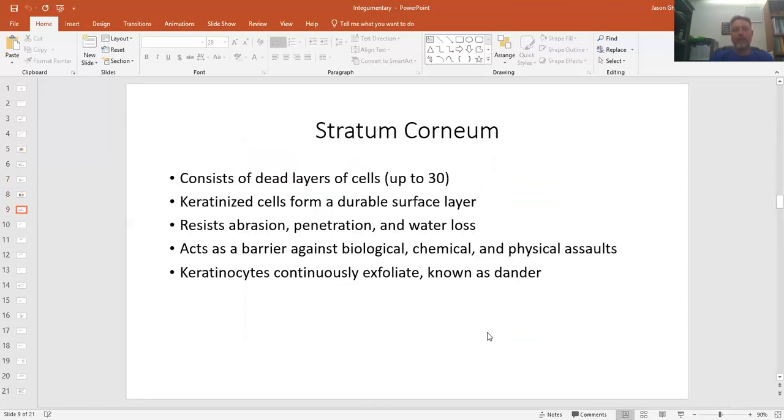All right, so the outermost layer is the stratum corneum. Corneum is like horn, for harder. This is very keratinized, so it's very durable, resistant to abrasions and penetration, and these are dead cells also, so they're not going to dry out any more than what they are, so they resist water loss. Because they are dead cells, they do act as a barrier to biological, chemical, and physical assaults. So that's why we slough them off all the time, and we're constantly making new ones, and that's what exfoliate is. And as it comes off, we call it dander.